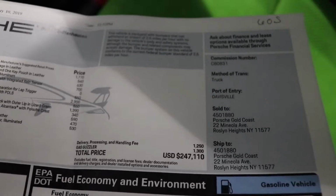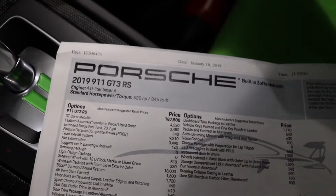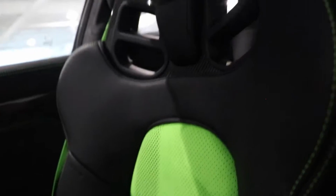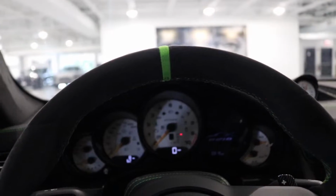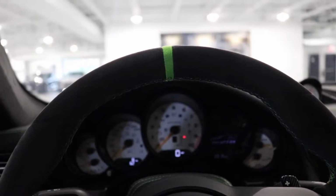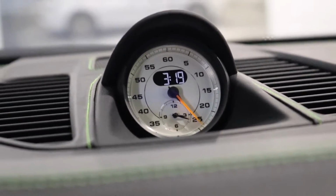Let's check out the window sticker. 247,110. That's the total price of this 911 GT3 RS with the YSAC package. The green in this interior is called lizard green. And for the 12 o'clock center marker itself to be lizard green, that's a $330 option. For the sport chrono stopwatch dial to be white, that's a $510 option.